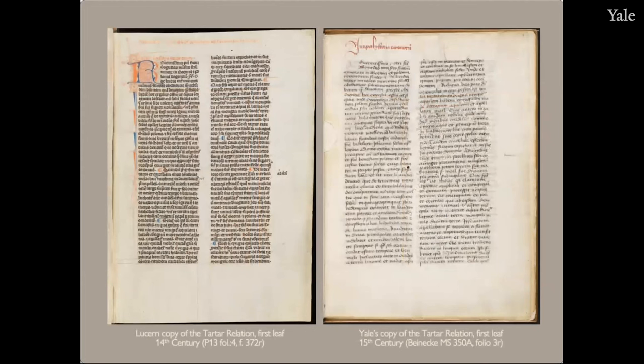In a 14th century copy of the Speculum Historiale, found in a library in Lucerne, Switzerland, which you can see on the left, it was discovered to have a copy of the Tartar Relation bound into the last volume, bringing the known existing copies of the Tartar Relation to two. This shows that there is at least one historical precedent for having these two texts bound together.